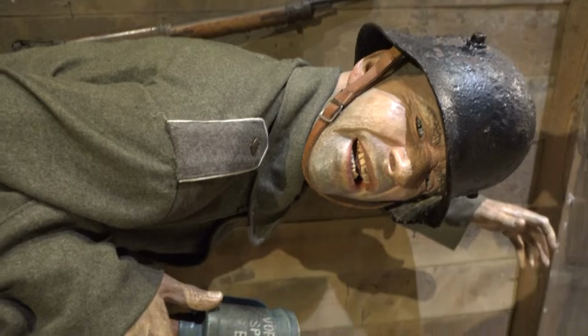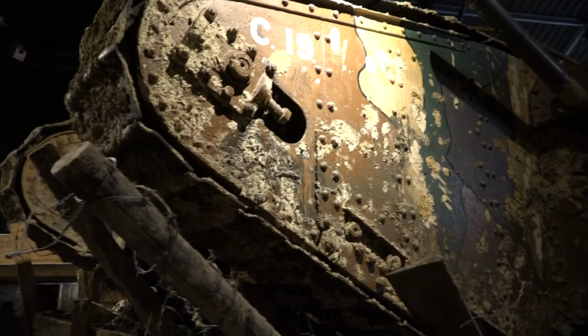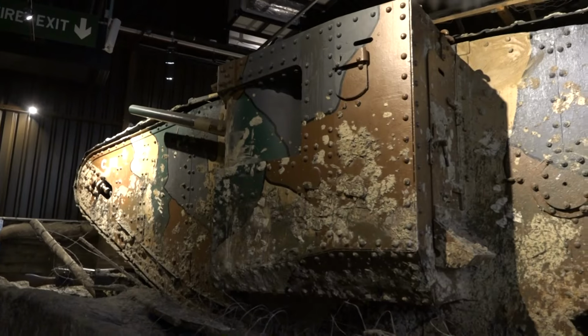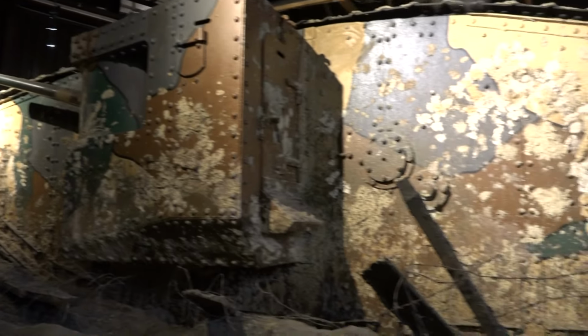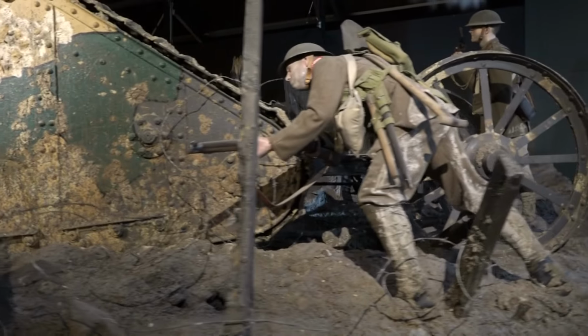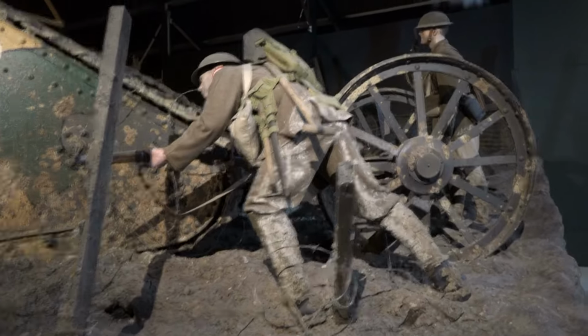But though the tanks scored a victory for morale that day, it did not produce the decisive results hoped for. Too few had been used on the wrong sort of ground, and they were too unreliable. Of the 49 Mark Is deployed that day, all but 25 broke down before even getting into action.